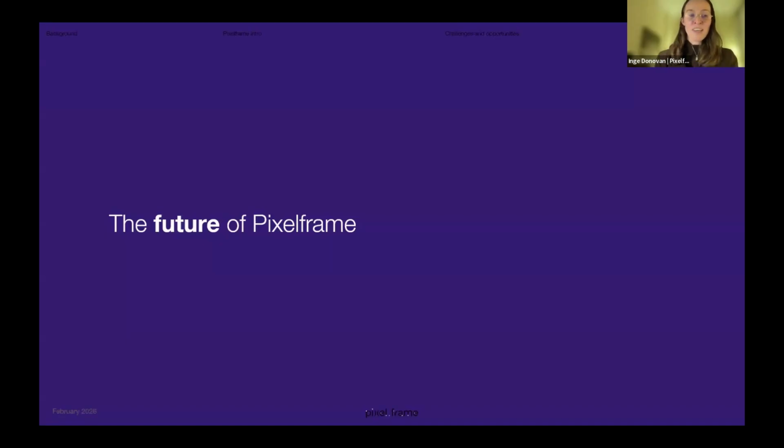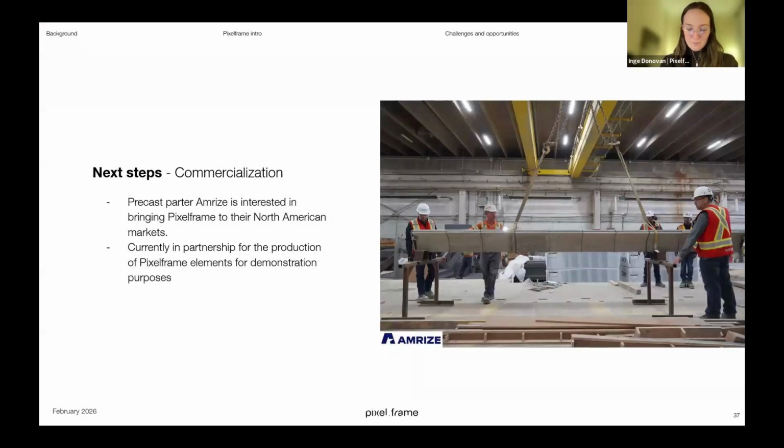So I hope that wasn't too confusing. We're kind of peppering the design motivation for Pixelframe into the different challenges we're discussing, but we wanted to try out a format where we address those challenges more directly. But from here, we'll move on to the future of Pixelframe because we have kind of a lot planned.